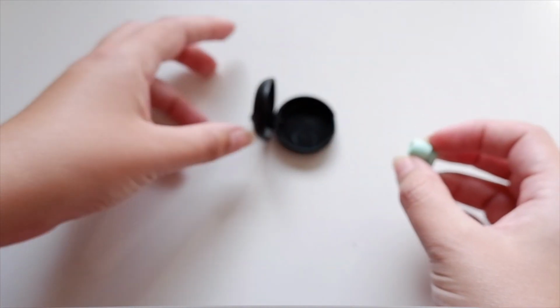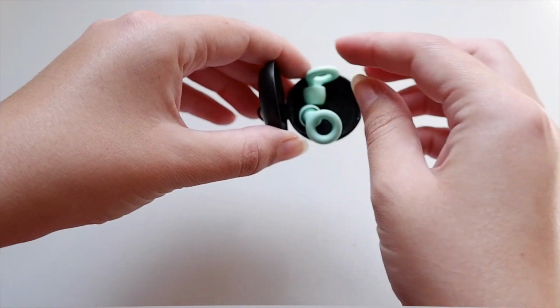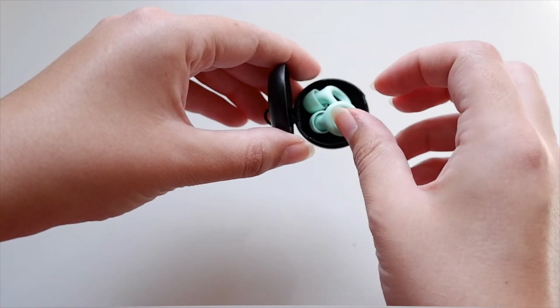You get a few different sizes of the actual thing that goes in your ear. And depending on which ones you get, they have different noise cancellation. Well, it's not noise cancellation, but absorption, I guess. These ones I think are up to 25 decibels. So you just pop them in like that until it creates a little vacuum.